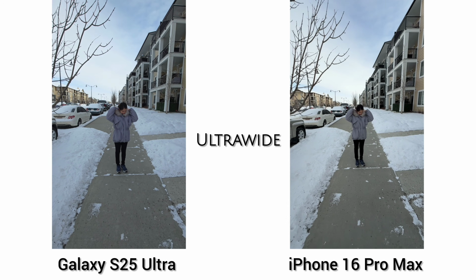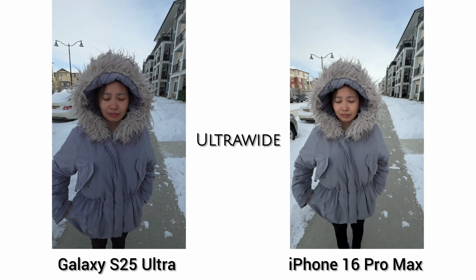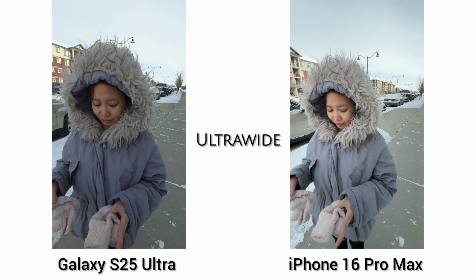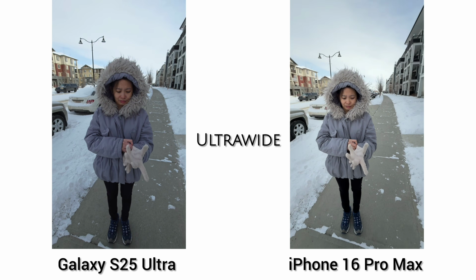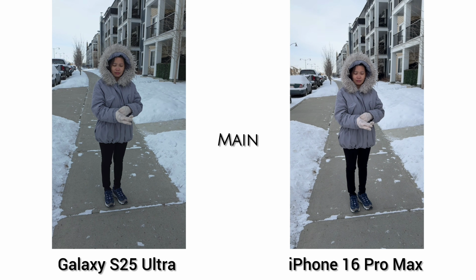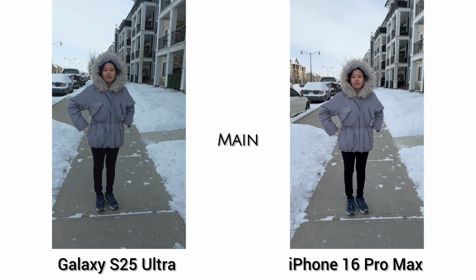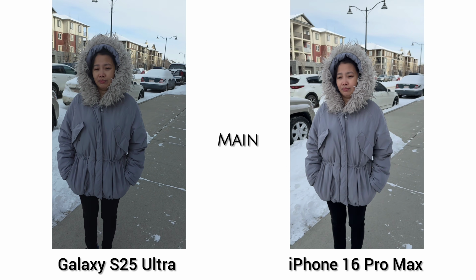This is a quick video test outdoors for you to see the difference. We're going near the subject on the ultra wide lens. So 0.6 on S25 Ultra and 0.5 on iPhone 16 Pro Max. We also have 1x. You can see a little bit of difference in the white balance, a little bit warmer on iPhone 16 Pro Max.